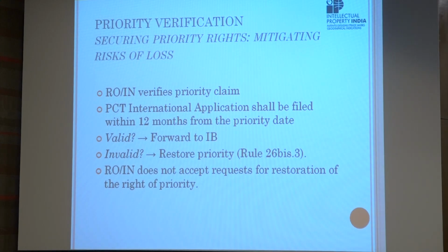Here I just want to clarify, there is a provision of restoration of priority, right? Since morning we are talking that you need to file your application within 12 months. Suppose you fail to file within 12 months, then what to do? ROIN can't help you in this matter because in India, we don't allow restoration of right of priority. There are certain ROs, including IB, which provide you 2 months extra, that means within 14 months you can file your PCT international application.